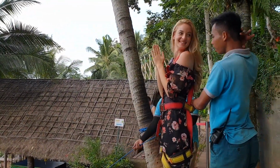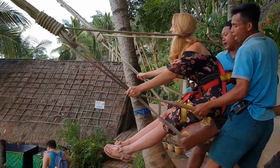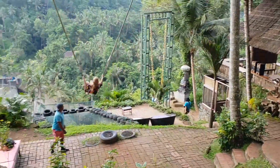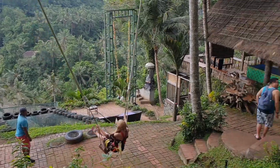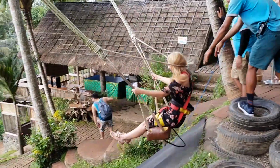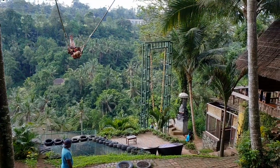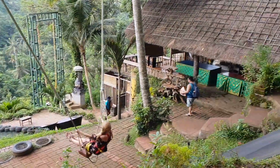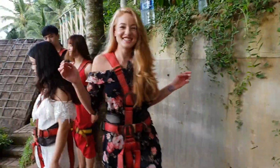Ready? She's gonna swing. One, two. How was it? You liked it? Yeah. But it goes fast and you don't see anything under you. Look at the view.